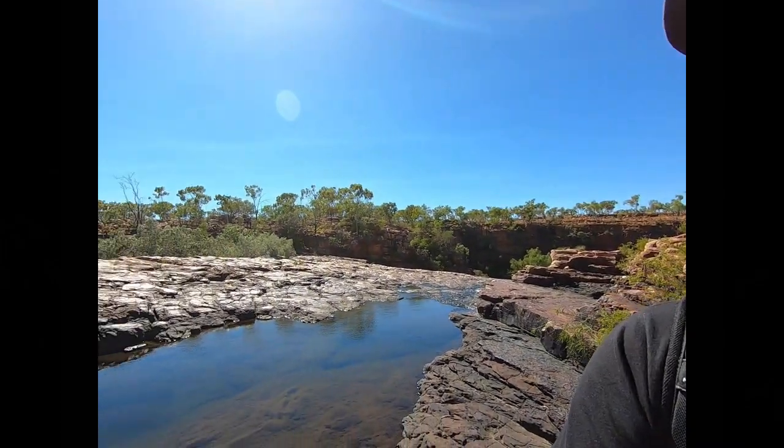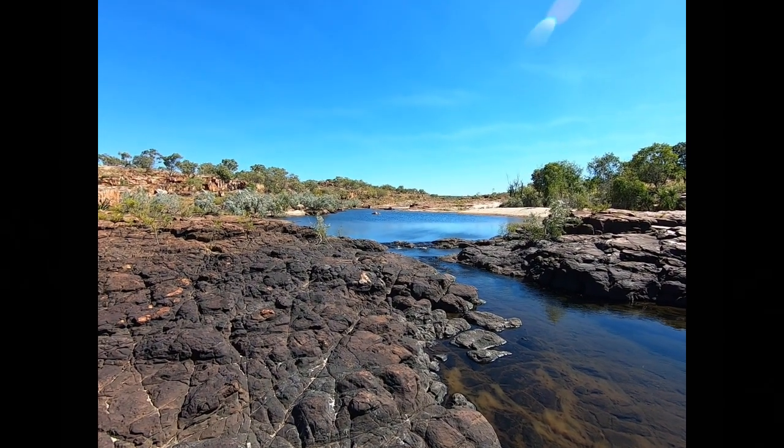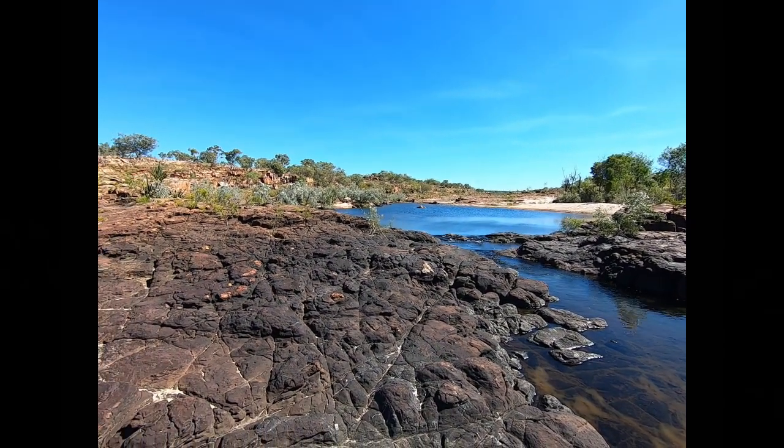At the top of the falls, just going for a walk upstream. You noticed last time there was a bunch of swimming holes up this way, so just have a wander, get away from the crowds, find a coffee shop. There we are. That's what we came up for. It's gorgeous.